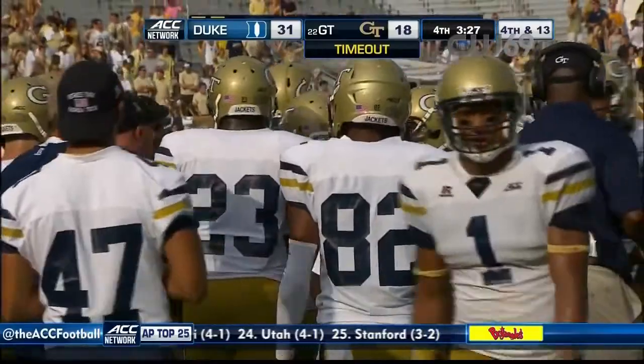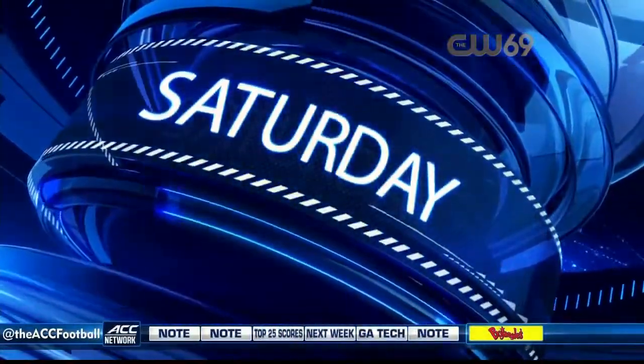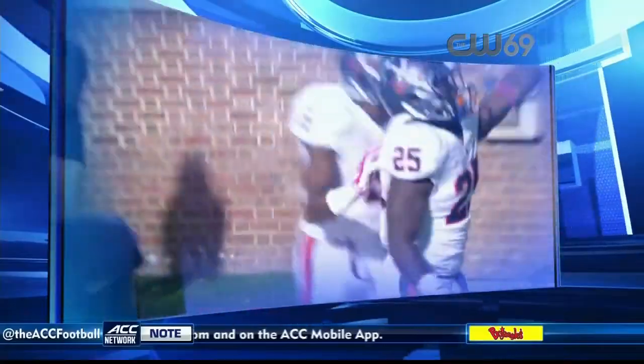Take a look at the Coastal Division, because this now is getting interesting. Boy, how about next Saturday? We head to Durham as Virginia comes in. Parks had a career day last Saturday in the win against Pitt. Senior record 169 touchdown. Virginia stayed undefeated in conference play.